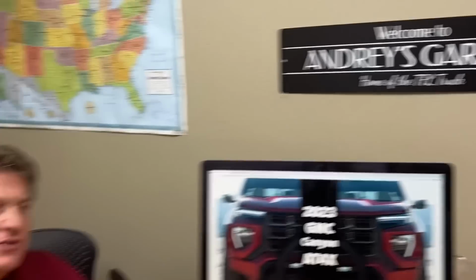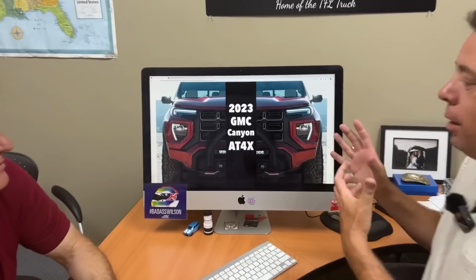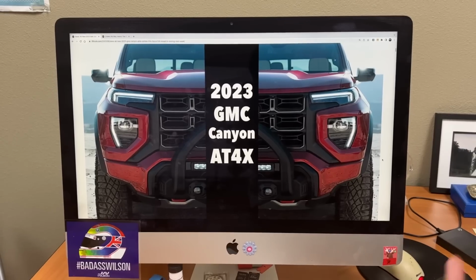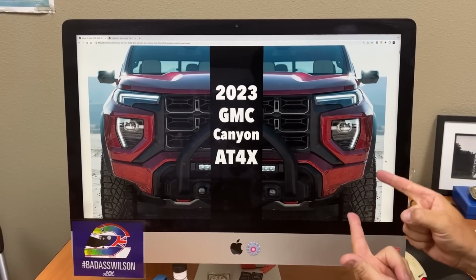So Andre, last week, as you know, Chevy announced the new Colorado. Yes. But we had to wait for the other shoe to drop, and it just dropped. This is it. So they are teasing again in a very, very clear way the upcoming all-new 2023 GMC Canyon, and this is their most off-road worthy edition of it.